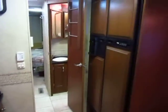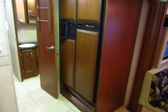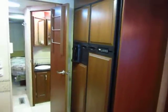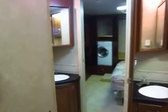4-door, 12 cubic foot refrigerator freezer. Again, nothing unlike you would expect in this class, but it's definitely nice to see. It's amazing how many times people will invest in a bigger rig like this and stick with the smaller 10 cubic foot fridge. You definitely want the extra storage out of that 12.